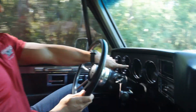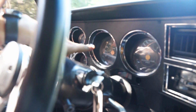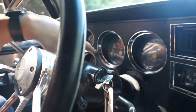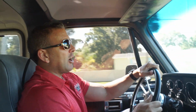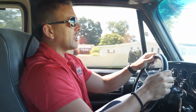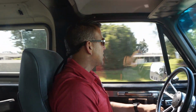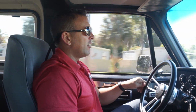Speedometer's functioning and it's on the money, which surprises me for the all-terrain tires, 40 miles per hour. Hopefully you guys can see that with the sun glare. It's not bouncing around either. With the oversized tires on it, the vehicle doesn't have a tendency to want to walk like some of them do. You know, the higher they sit, kind of want to wander from side to side. This one doesn't.